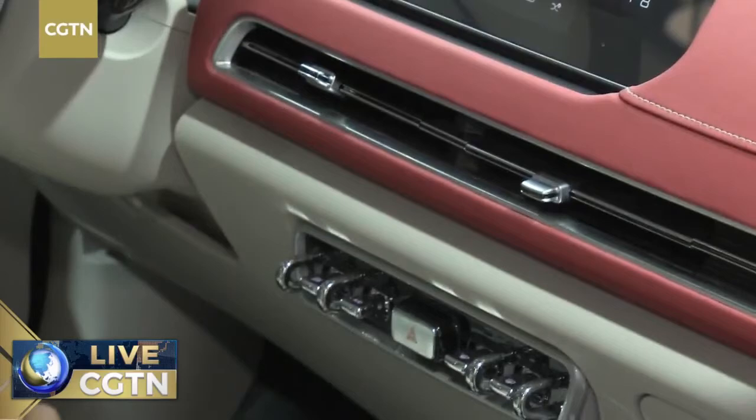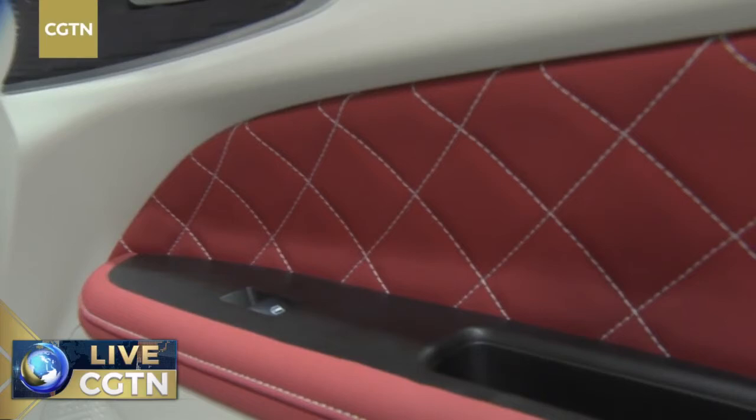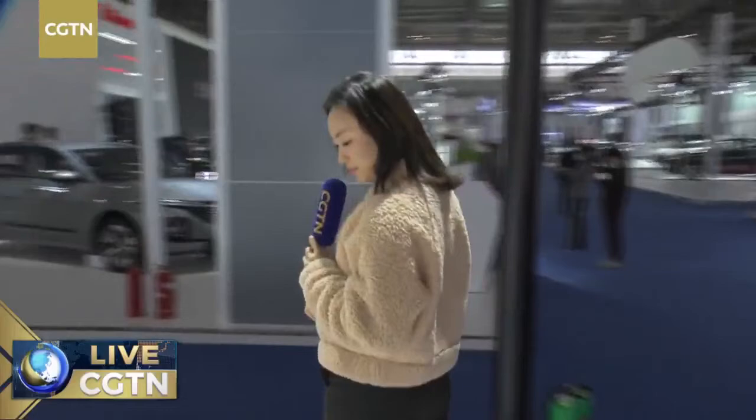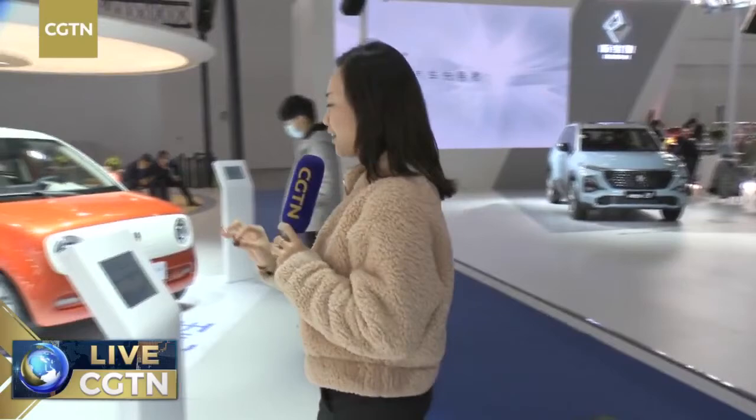So yeah, I think when girls see this color, they just can't take their eyes off it, and I'm one of them. How much is this car? I'm going to check out. I think their innovation right here is to design a car like a cat. So it's like a cat lady car.